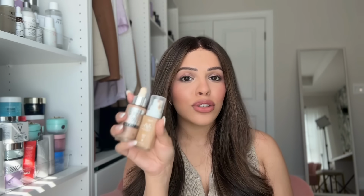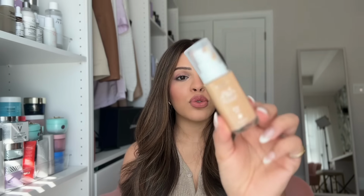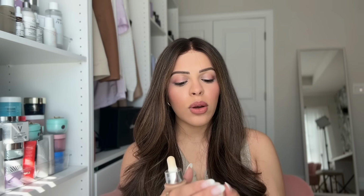I am so excited. I truly think one of the most important parts in your beauty routine is foundation. So we're gonna start with that. These are two of my favorite foundations that you can get at the drugstore, or you can go to Walmart, wherever you want. So the first one is the L'Oreal True Match Super Blendable Foundation. I use the shade Warm Medium.